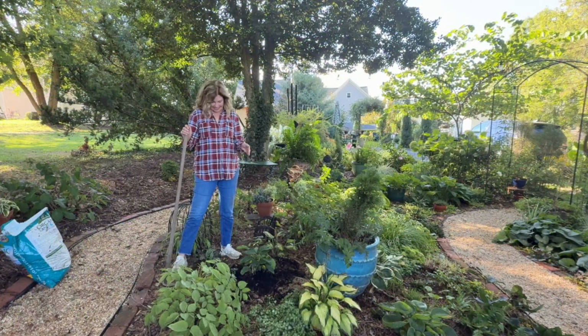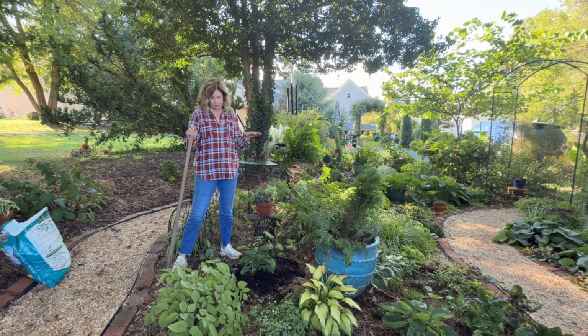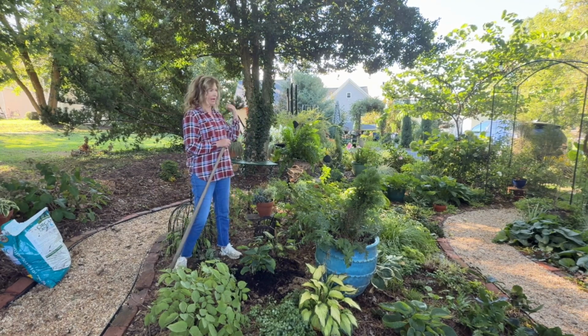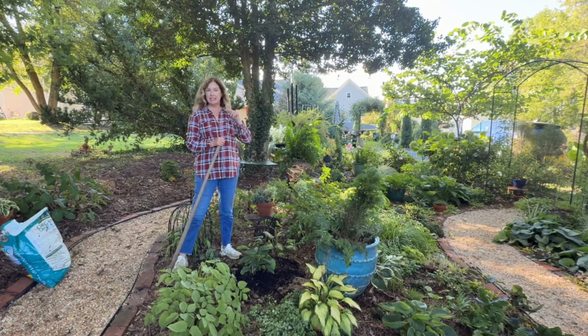So I got her planted. It was quite a challenge. This area has lots of tree roots, and we had bought a dogwood tree for this area when we first moved in, and it did not survive. And I think I know why.